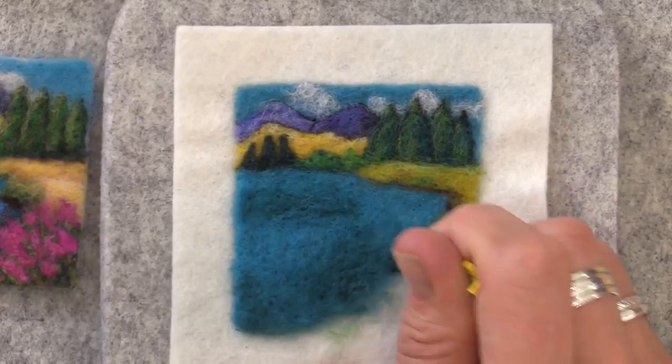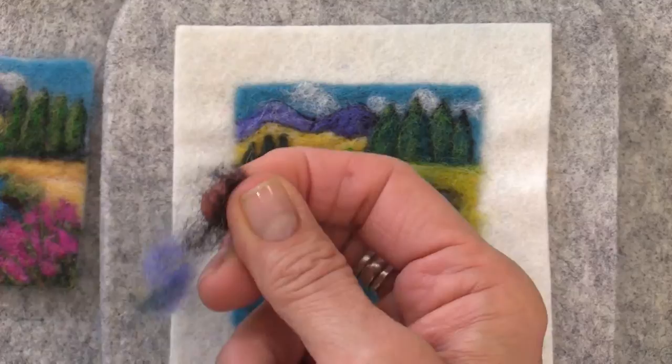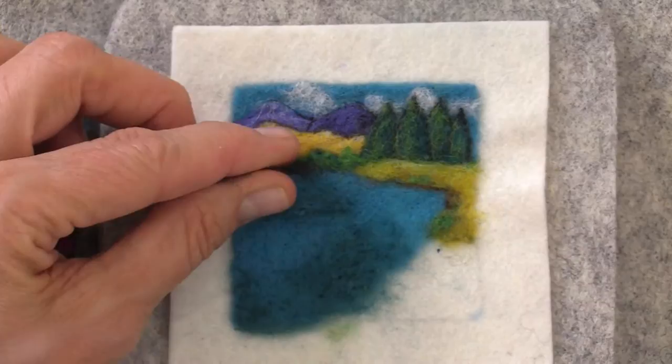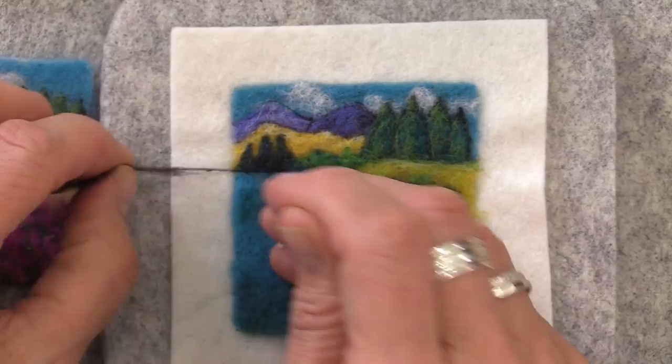Up here along this shoreline, I want to bring in my black again to accentuate that. And every little tiny piece you can save is going to work well. So get our black line going across. That's going to add the detail right there. And now we're going to bring in our white.